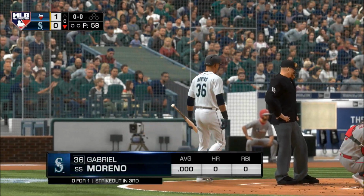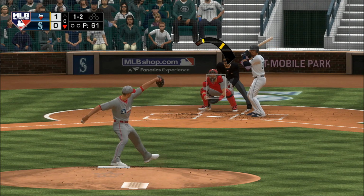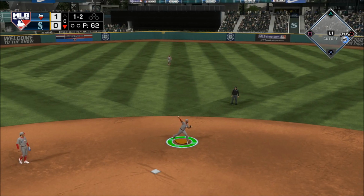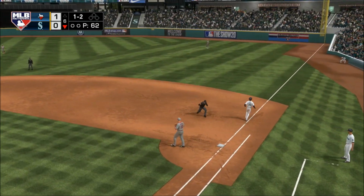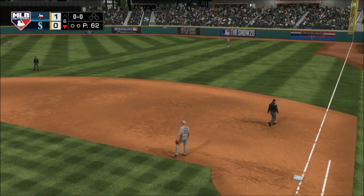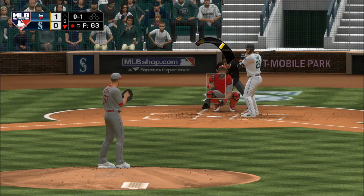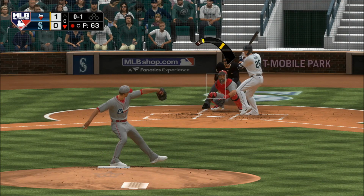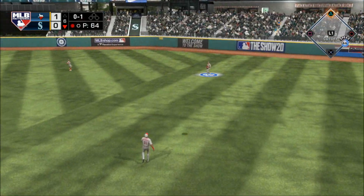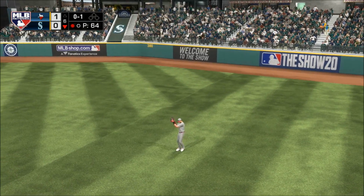Ready for another chance? Gabriel Moreno will start. Here's a little chopper up the middle. Anderson picks it up, and that's the first out. Now digging in, Dylan Moore. Skied into straightaway right. Gallo is there, two down.